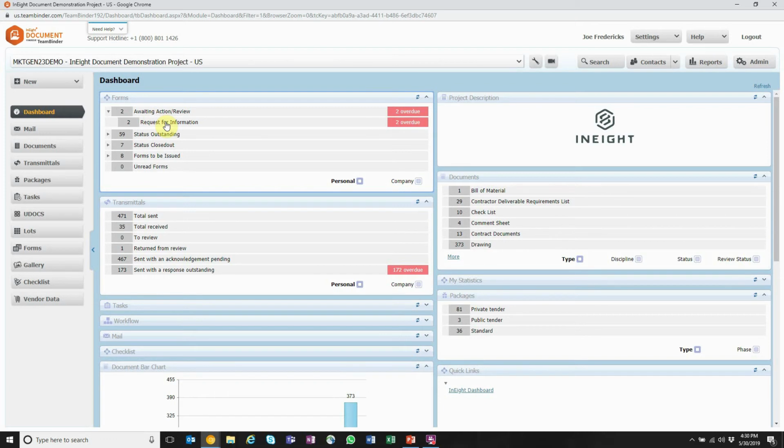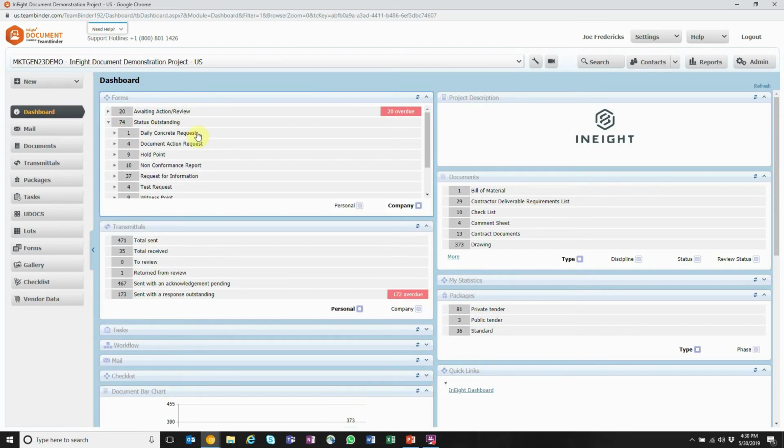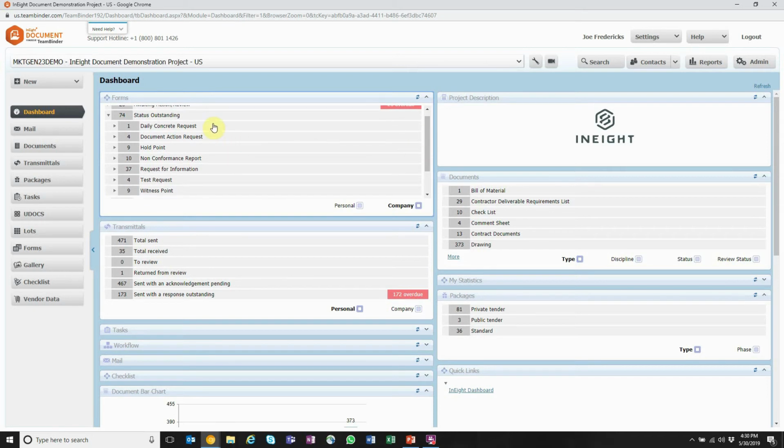Now, if I need to expedite the entire project, it's quite possible that I may need to see what is my overdue status across the entire project. What do I need to look at here? Well, if my access is appropriate, I can view that same information across the entire company. So now I can see not only the 20 overdue forms here, but I can also see just outstanding statuses and where those lie as well. So all of these are independent workflows through independent groups.